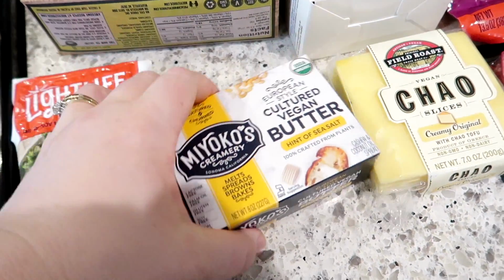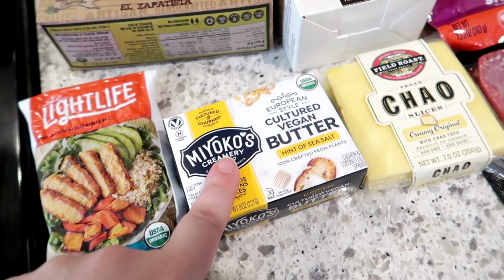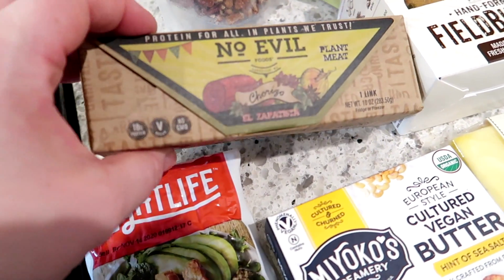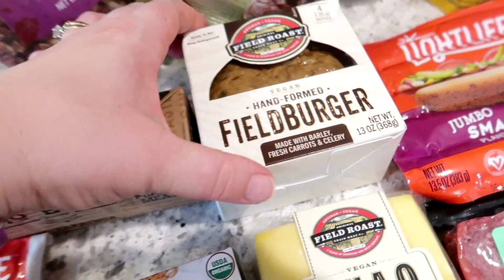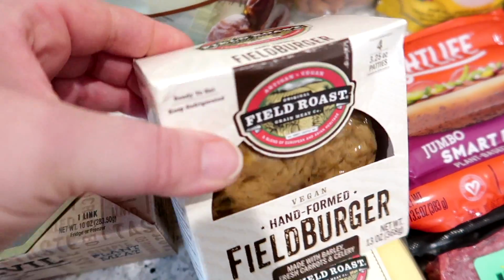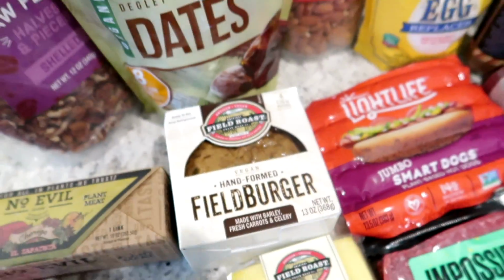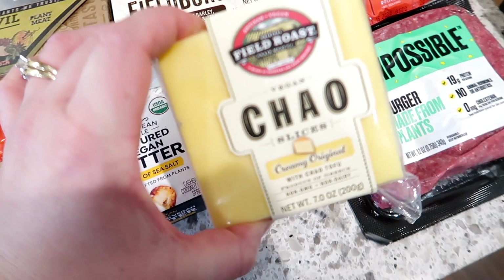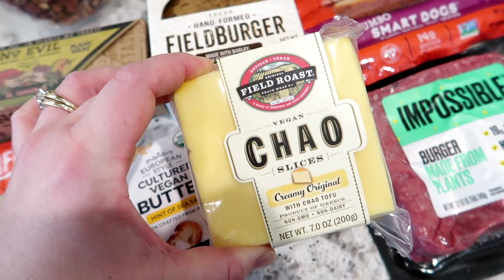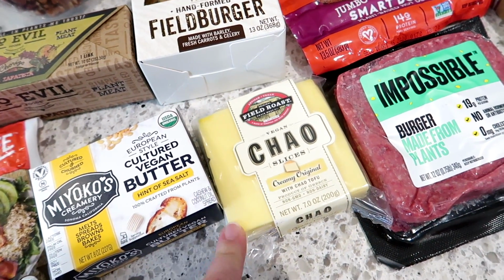I also got some of the Miyoko's European style cultured vegan butter. This is actually good. I've tried it before. I also grabbed some of the No Evil plant-based chorizo, some of the Field Roast Field Burgers. There are 4 patties in here, and they're basically just plant-based burgers. I got some of the Chao slices. These are good. I've had them before. They are cheaper ordering them on the Imperfect website rather than in my regular grocery store.